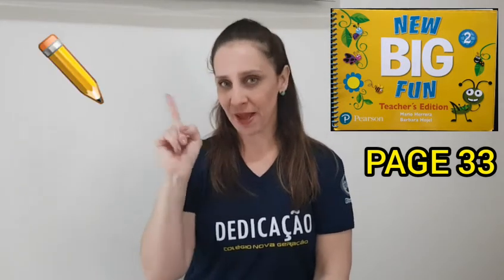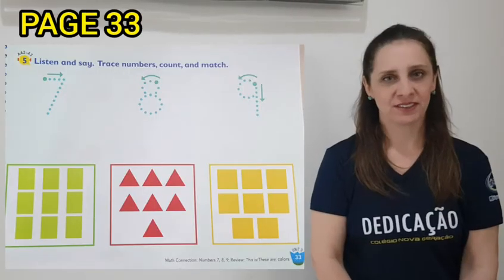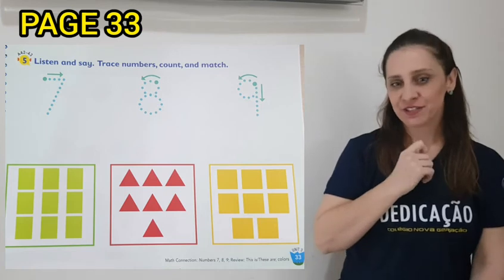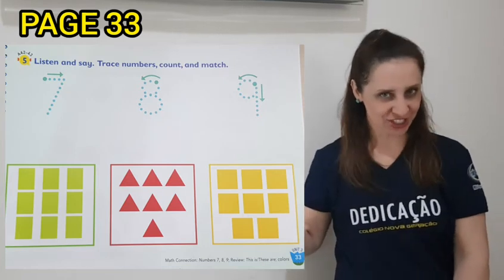Don't forget to take your pencil and your eraser, ok? Let's go! On page number 33, you are going to listen and say. After, you are going to trace the numbers, count and match.